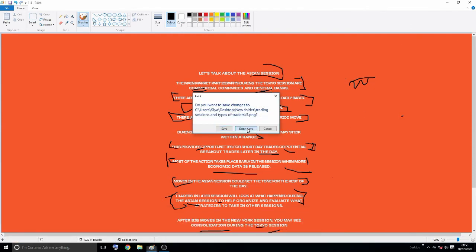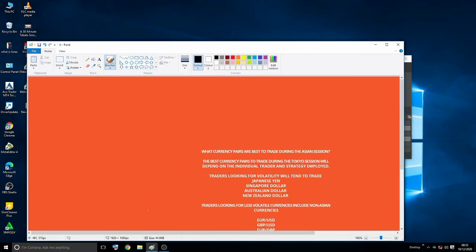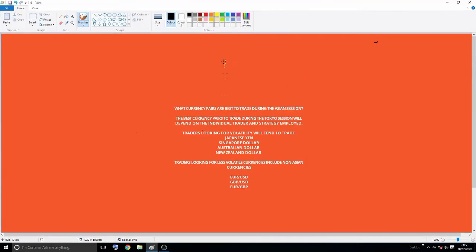So let's continue and see which are the best pairs to trade during these sessions. Let's start with the Asian session. What currency pairs are best to trade during this session? Some people can trade while the market is moving slow. The best currencies to trade during Tokyo session will depend on the individual trader and the strategy employed. So if you want to trade this session, it will depend on yourself and the strategy that you'll be using and the country that you are in.